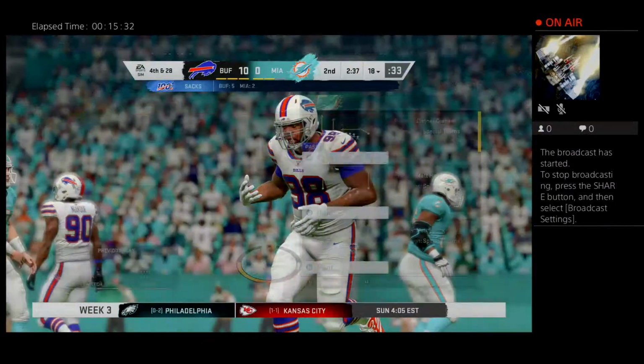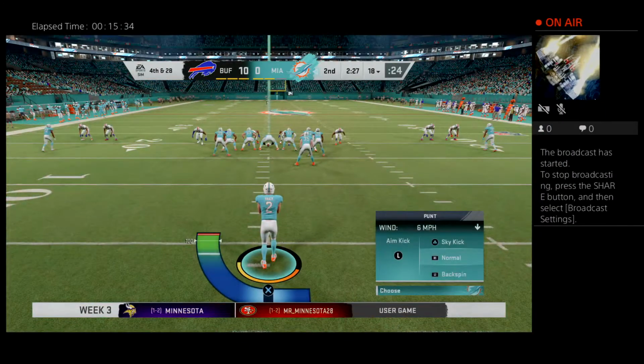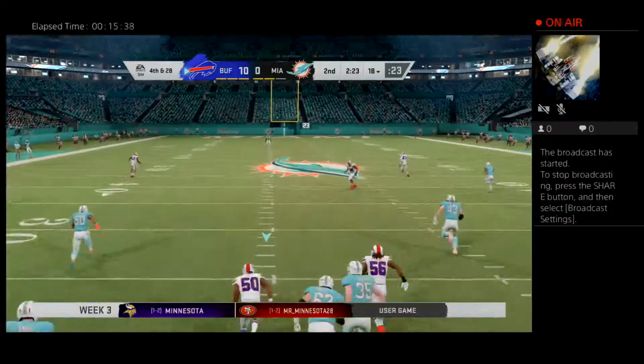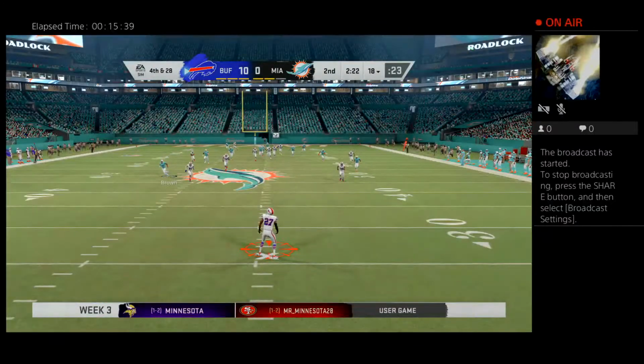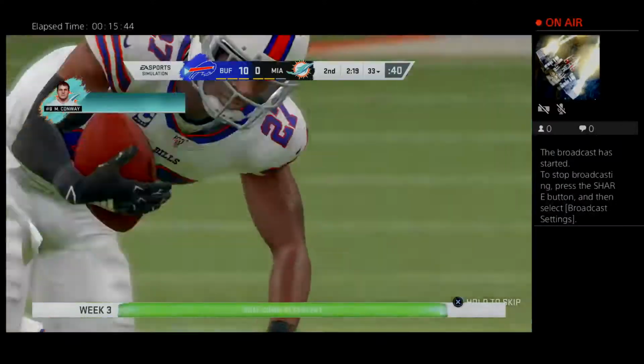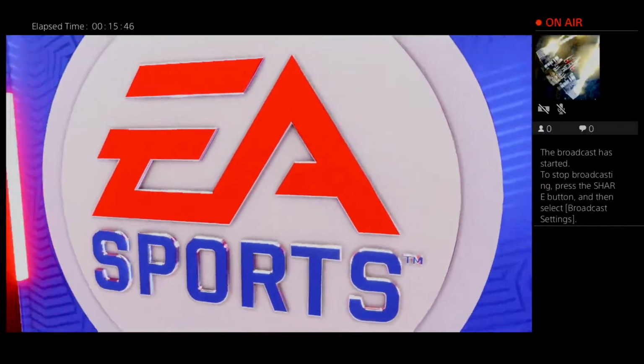The amount of sacks that they've absorbed in this game is absolutely extraordinary. Let's just face it. This offensive line, flat out, cannot handle this pass rush. It's been demonstrated time. It'll be a 51-yard punt that time.